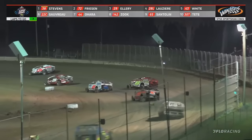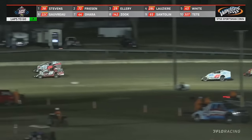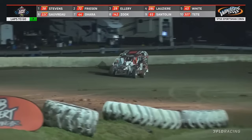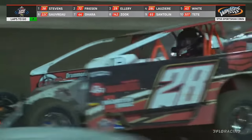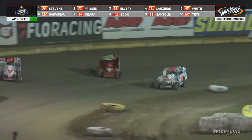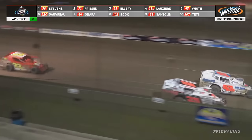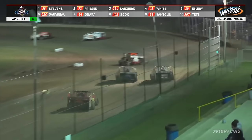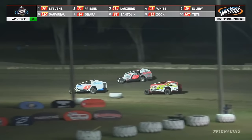Behind him is Lauzier in the 28. Down the back straightaway, Michael White now making a bid. He'll move to fifth spot. Down the back, Cedric Gouvreau right behind him. Out in front, Stevens leading. Here's that battle between Gouvreau and White and Matt Ellery, who started on the pole. Ellery has faded back to fourth, now going to be fifth. Mike White working to his inside. White and Ellery will go side by side.